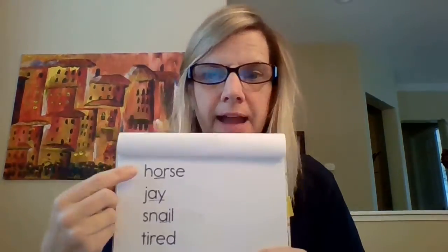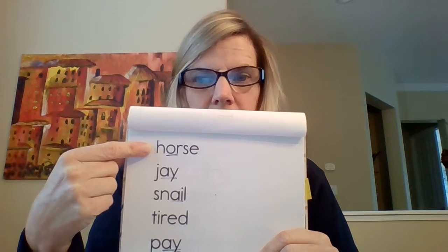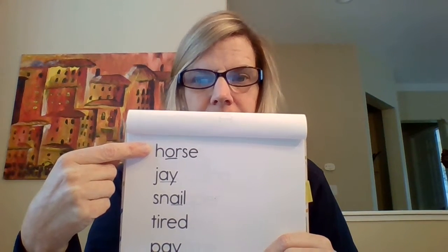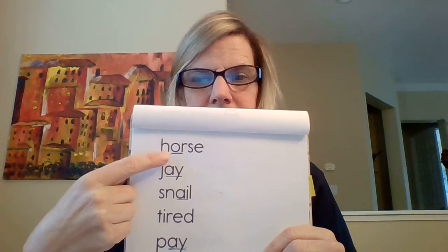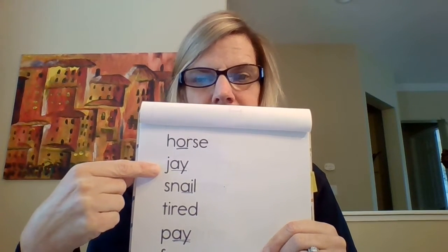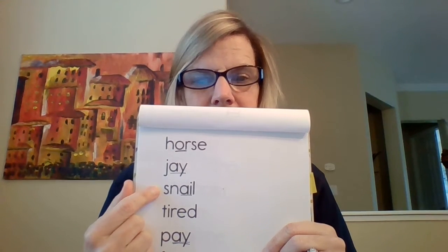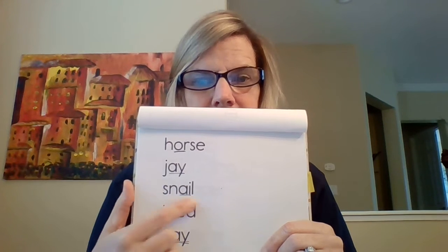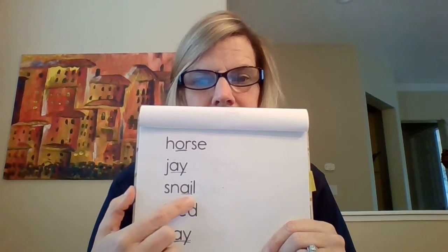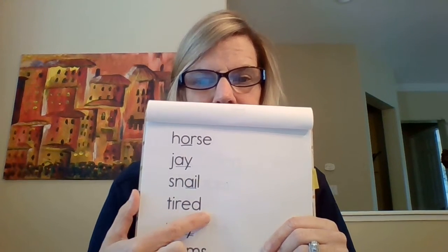Here are some of our decodable words. I'll say ready, you read the word in your mind, and then we'll read in sounds. Ready, read, sounds. Ready, read, sounds.